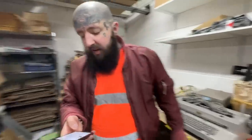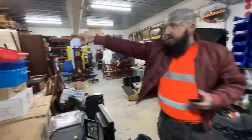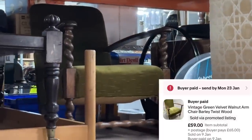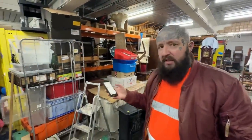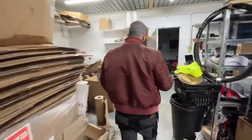Then we have this green velvet walnut chair. Had this in stock for ages for £70. And that sold for £59 on an offer plus £65 postage. That was up for £75, I believe. Loads of interest, but it just took ages for someone to buy it.